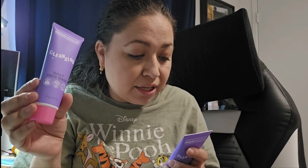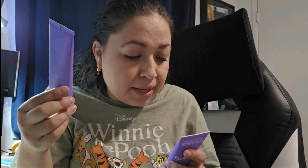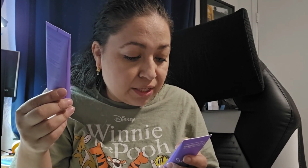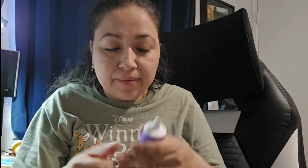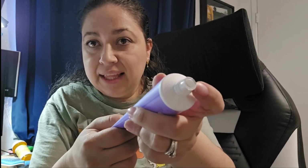Wet your face, apply into your hands, add some water and work into lather. Massage gently around your face and then rinse off. Just like that. Okay. I like the color pastels and all that. I like that it's sealed. I like items like these because people be putting on their little finger in there and seal. I like that.